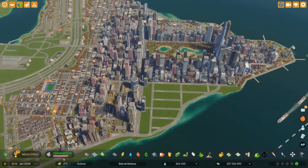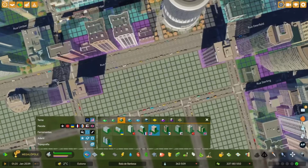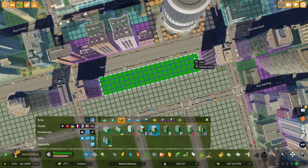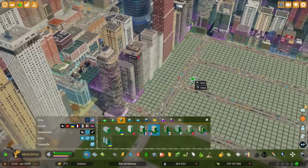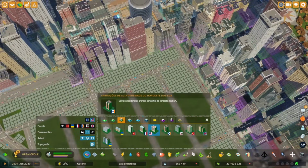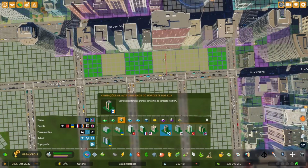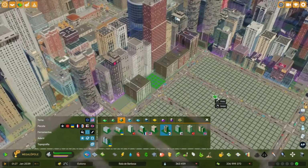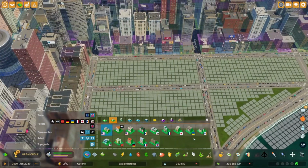From the central area, we have demand for medium and high density and office space, right? The expectation is that the demand for low density will grow a little as we start zoning. I'm going to put a generic standard American high density here on the residential avenue. In the back, I'm going to put the high density residents from the northeastern United States, New York style. And just like that, our demand for high density has been met, leaving only the medium density.